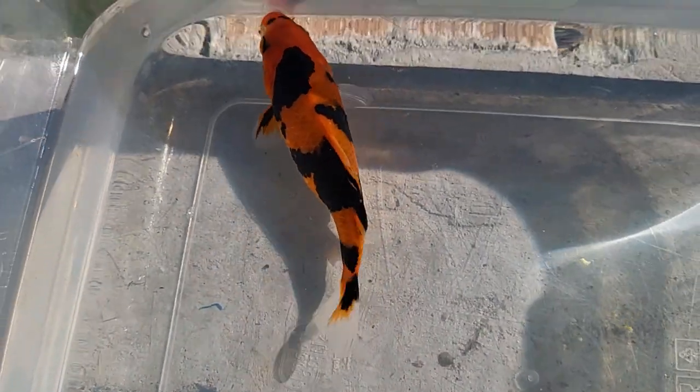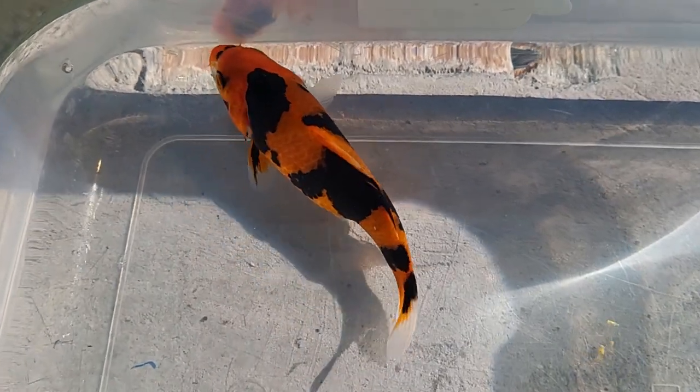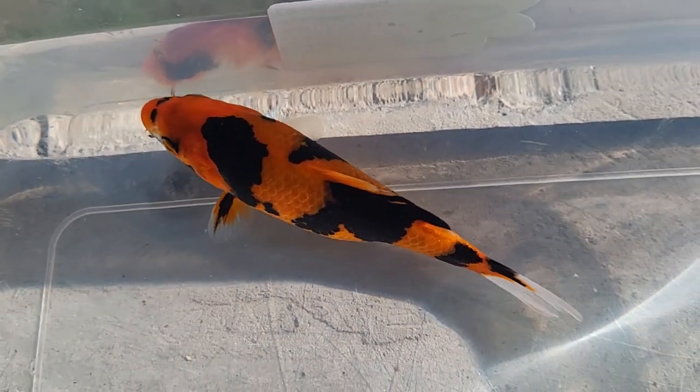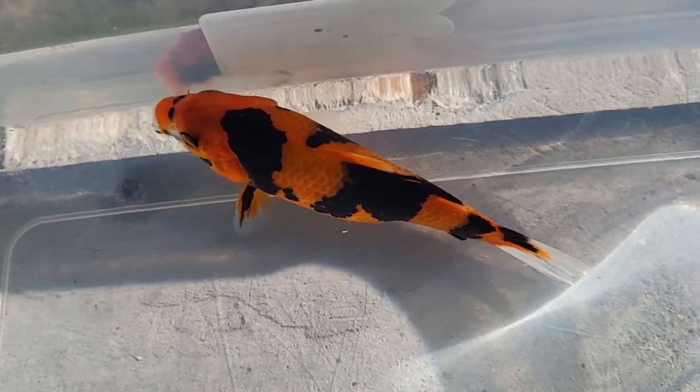So it just shows you. So I'll grow that on a bit and just see what ends up happening. But just a really interesting fish. I mean, it's not necessarily a fish for a koi show, but certainly it's a fish for the future, just to have a look at and just to have something really striking.